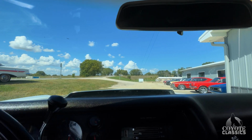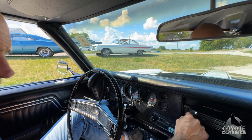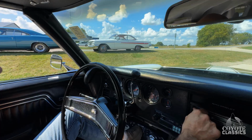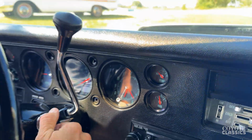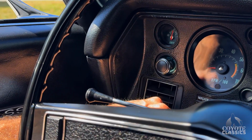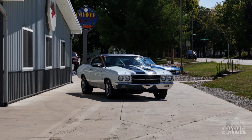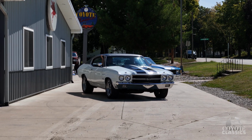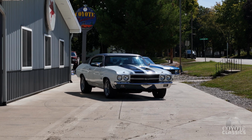Let's go ahead before I start it and see if that heater fan works. Heater fan works. Great. Even the clock works in the dash. That's kind of crazy. It's a nice car. Oil light works when I turn the key on, so we know that's all hooked up. Tack works. Wipers work.